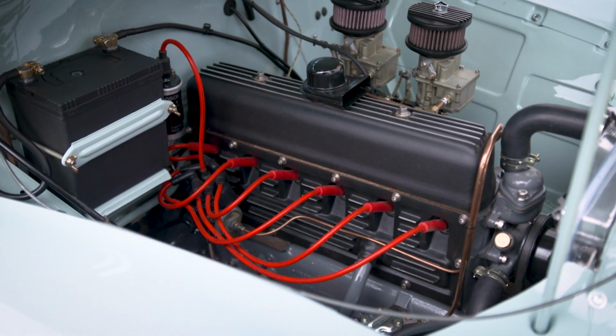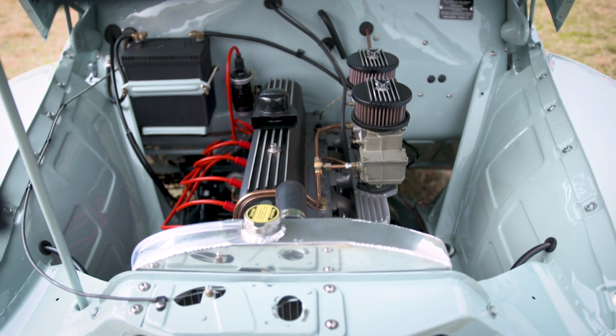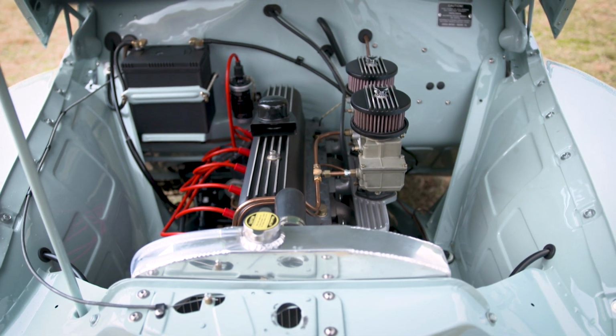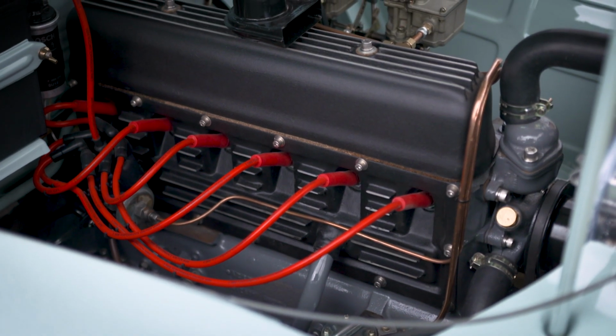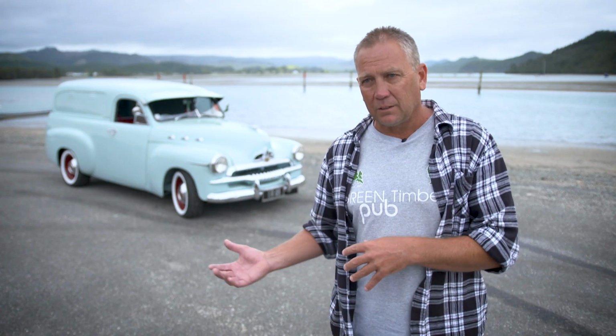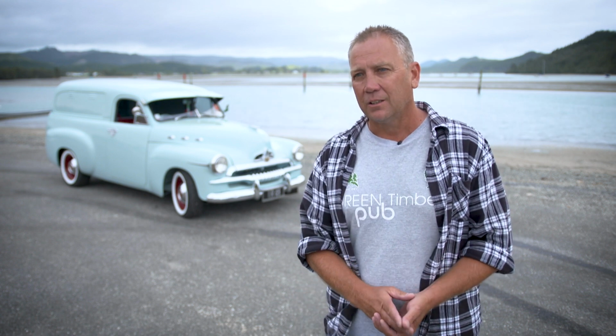So I wanted to keep it a kind of period 50s, 60s hot rod. I call it a stock custom, because I could easily take that back to stock, no problem, pretty simple. But at the moment, with the accessories and the white walls and the red wheels, it's kind of a bit custom-y, but not over the top. That's what I was after, just something subtle, but that catches your eye.